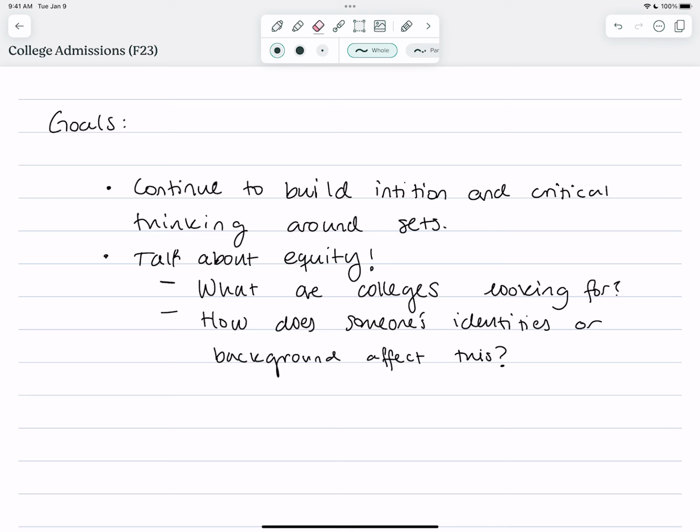Hello everyone. Today we're going to be talking about the activity college admissions. So this is going to continue building intuitions and critical thinking about sets by looking at Venn diagrams and such, but it's also a great way to fold in more equity. So not only talking about what colleges are looking for and what college looks like in general, but maybe you can even start talking about how someone's identities or background affect college admissions, how it affects the things that colleges are looking for, and that kind of thing.